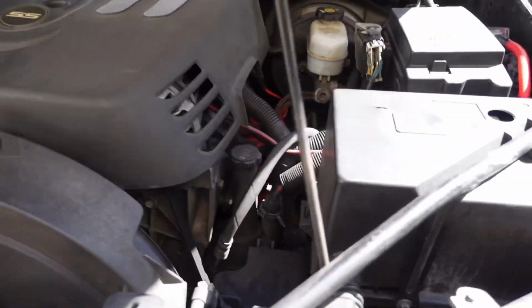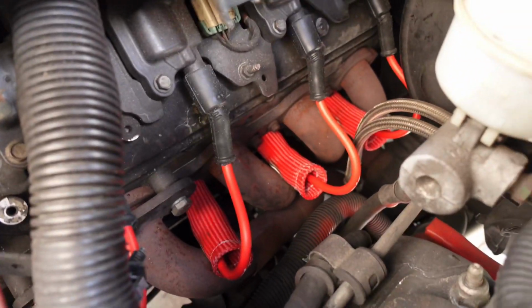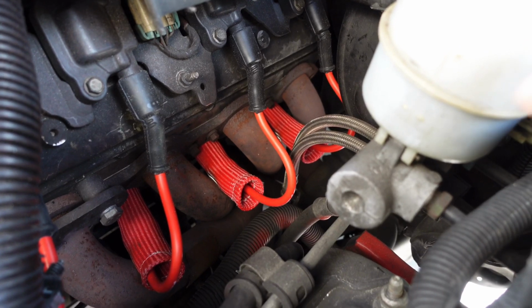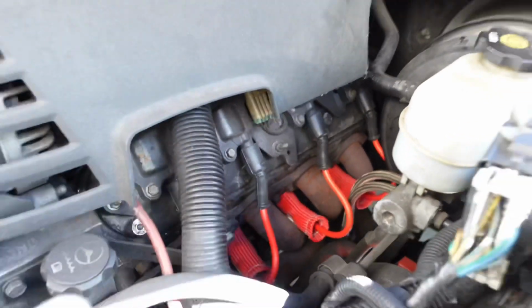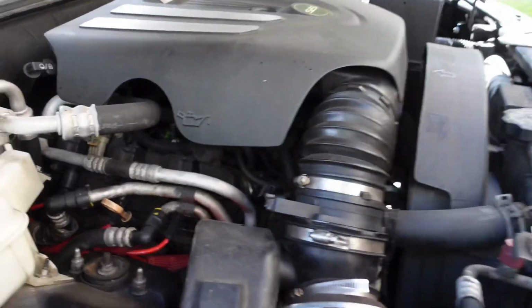It's a little dirty in here, but oh well. So we swapped out, we got those right there, the Summit Racing spark plug wires, the boots, and we have AC Delco spark plugs. And the truck runs pretty good. It starts up nice.